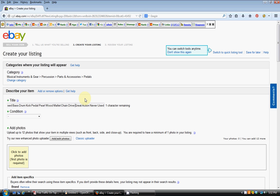But anyway, you want to put what you think people are going to be looking for. They might look for great action. They might look for something that's never been used. You want to put as much as you can. Ideally, you don't want to have any characters remaining. You don't want to just put used bass drum kick pedal and leave it at that. The more keywords you can get in there that they might look for, the better off you're going to be.